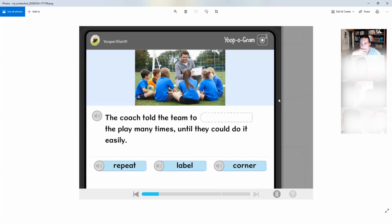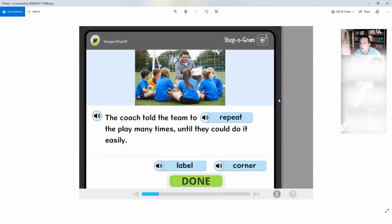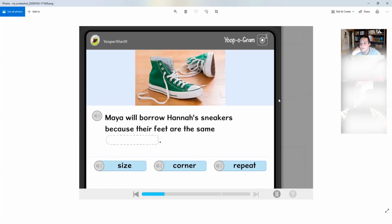The coach told the team to repeat the play many times until they could do it easily. Easily, yeah. So when you're trying to learn something, you always have to do it over and over many times. Repeat it. Keep trying and trying. Try again until you know how to do it very easily. It comes to you very easy because you've done it many times. Hugo.